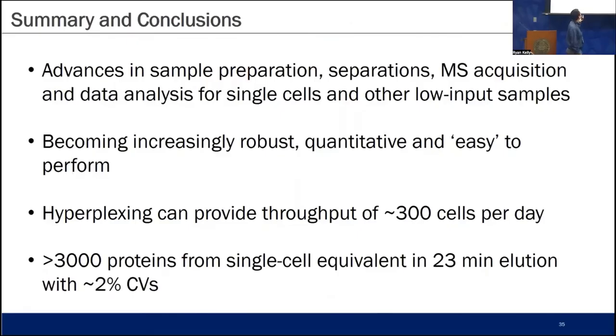So to wrap up, we've seen some advances in sample prep, separations, mass spec acquisition, and data analysis for single cells and other low input samples. I think as a community, we're seeing things get increasingly robust. Five years ago, it was like, is this real at all? Nobody questions that anymore. And now we're just seeing things get more robust, quantitative, and easy to perform.